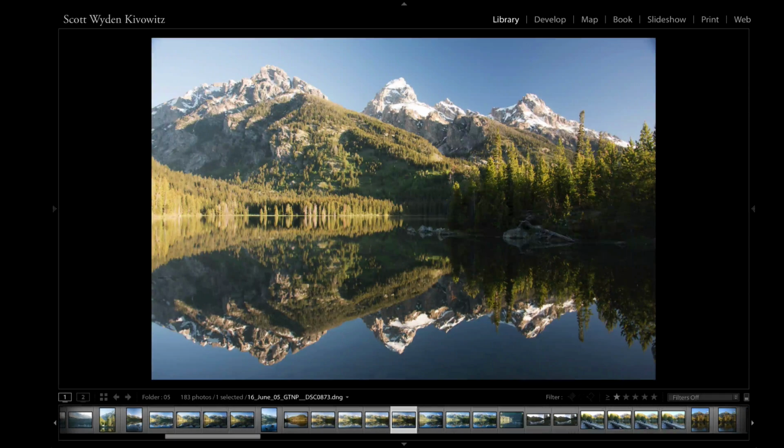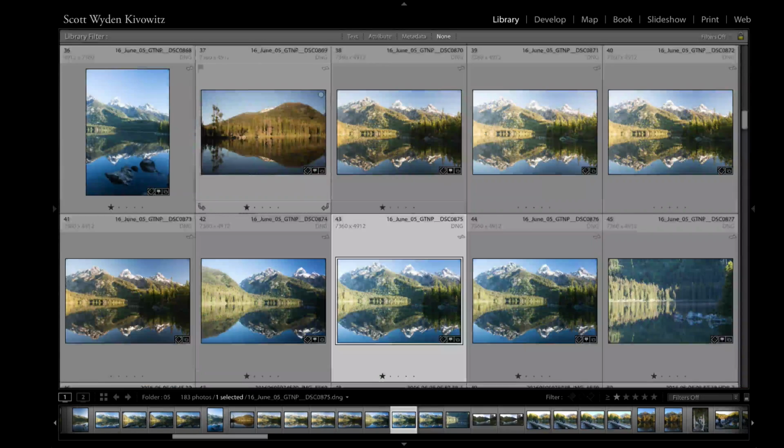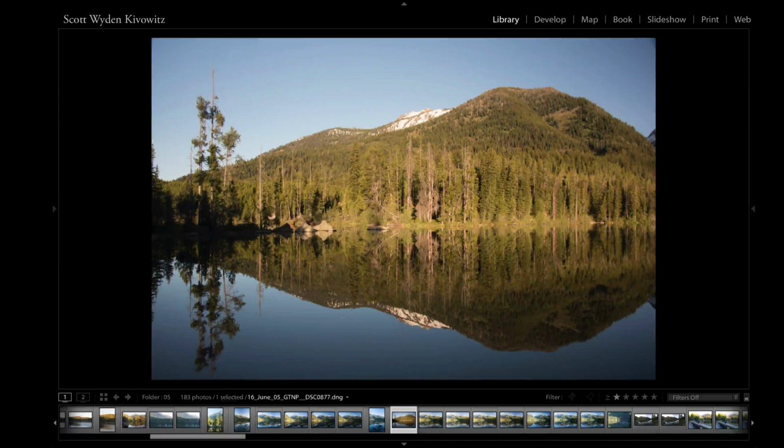And yes, I'm bracketing here, so there's a little bit of similarities, but as you can see, it's this fun sort of mirrored effect. It actually reminds me of a kaleidoscope. I mean, look at the mirror you get with the smooth water and the trees and the rocks and everything. It's just gorgeous. But this is the photo I'm going to edit. And this photograph was an adventure to get to the spot, and it was well worth it.